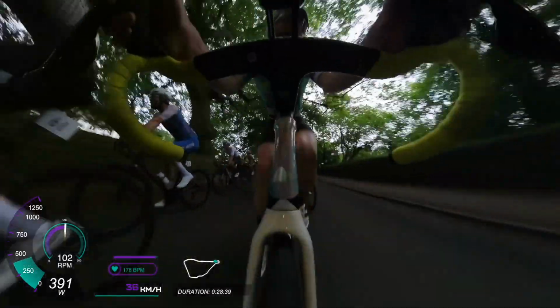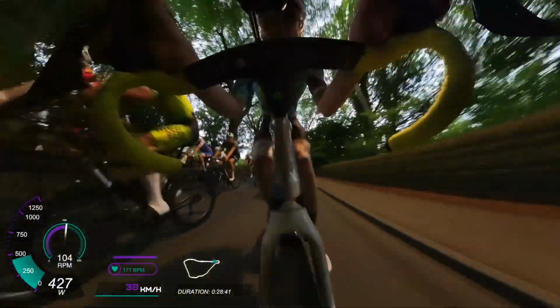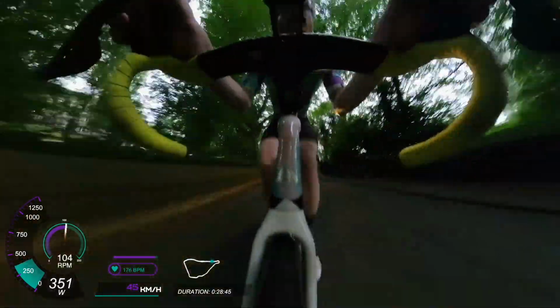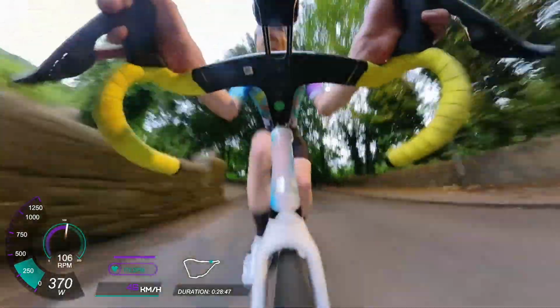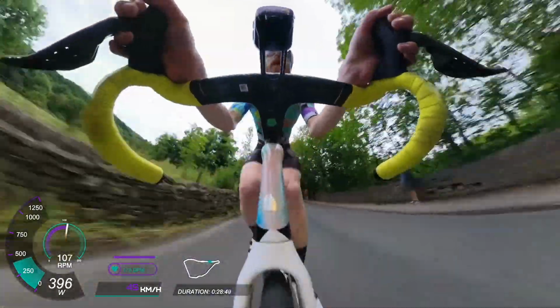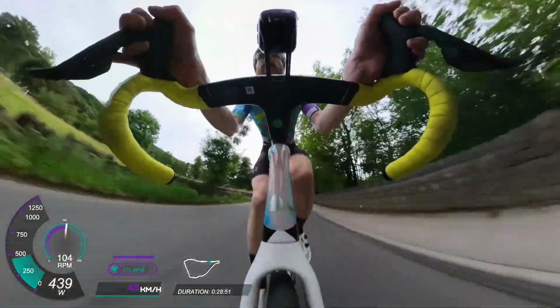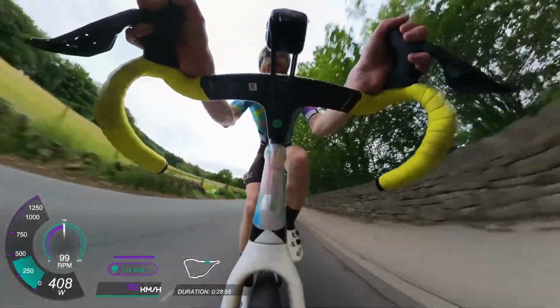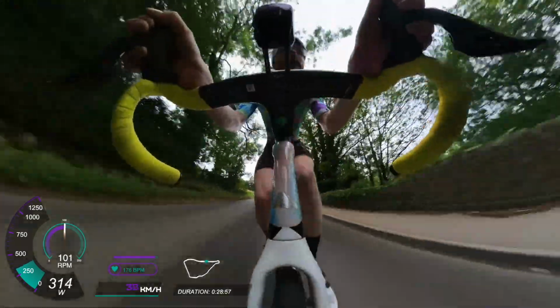This bit threw me by surprise. Wheelbase dude sticks his hand up and goes, yo, I need some help getting those riders back there off the front. And I think, well, I haven't been here the whole time. I can't just arrive at the front and not really do any work. I don't want to become a pain in the ass for the other riders and get some negative riding towards me. So I thought, you know what, I'll just roll through. I feel quite strong, I feel like I can do it.